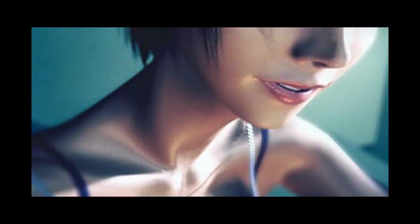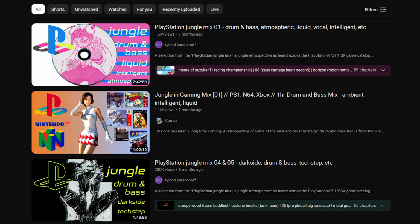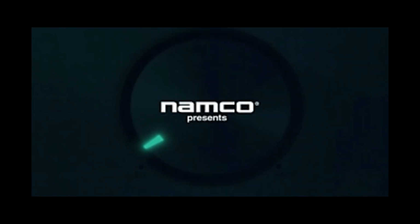It starts in the apartment of the series' mascot, the race queen Reiko. You've probably seen her on the cover of those PS1 Jungle Mix videos. They're cool, but they need some more Ape Escape in that bitch. But anyways, she's headed to work, and the stereo's bumping this absolute house banger with these amazing vocals from the talented Kimara Lovelace.